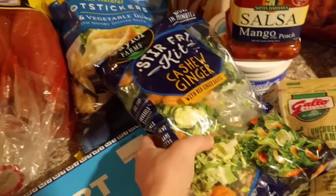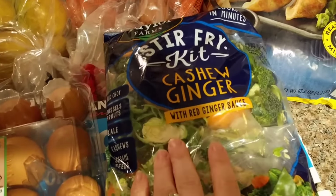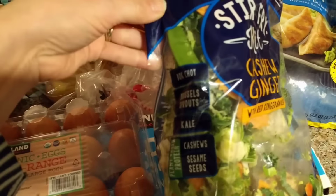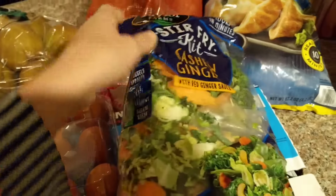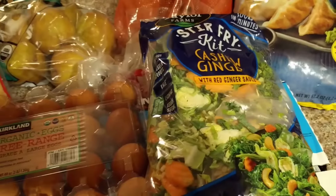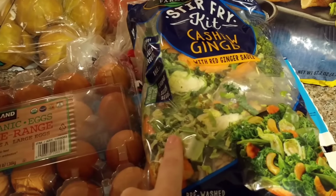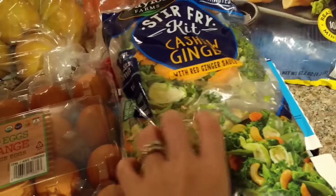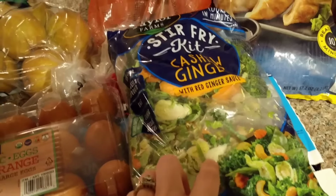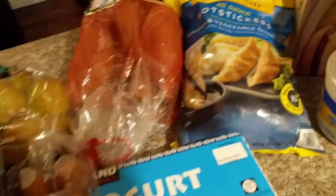I picked up this stir fry kit, cashew ginger with a red ginger sauce. Now, I've never purchased this before. It looked really good. Bok choy, Brussels sprouts, kale, cashews, sesame seeds, all things I love. I still have from the last haul some of the Kirkland brand cooked chicken strips. So what I plan to do is use this with those chicken strips to make quick lunches for myself. So I will let you know how those are. It looks really good.